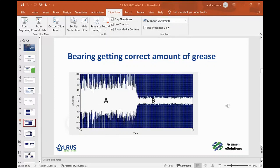have an A and a B level. A was where the bearing needs grease and it's quite dry and it's quite noisy. B is the point where you see the big dip. That's the point where the grease goes into the bearing. And I'll just play you this sound file.